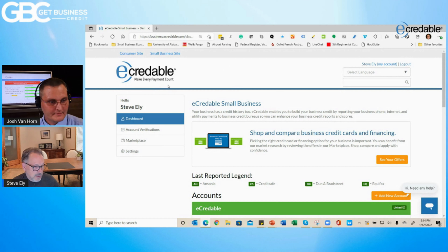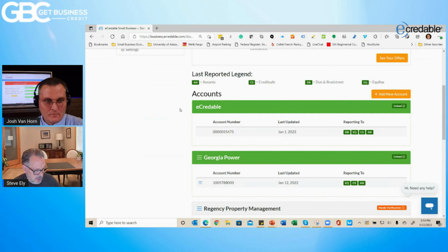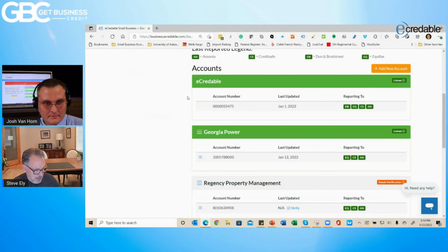What we're looking at right now on your screen is my dashboard for my account for eCredable for Business Lift. And so what you see at the top here is the accounts that get reported. So you can see in my account, I have eCredable, Georgia Power, and then a property management company.